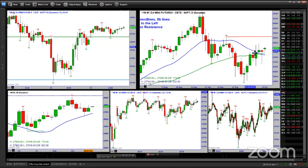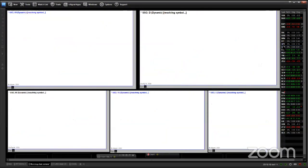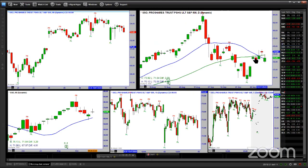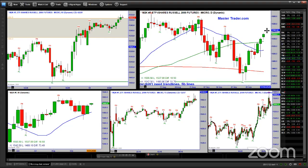YM. That's just a good picture of what's going on lately. Topping tail, bottoming tail, topping tail, bottoming tail, inside day. What I wrote in the letter, Alka-Seltzer, please. Yes. Trading was ridiculous last week, but we say it is what it is. The back and forth there, just looking at SSO here, gap up, try to move down, up, down, pretty much ended where it started the week. And again, the Russell just moving up, but up into resistance there.